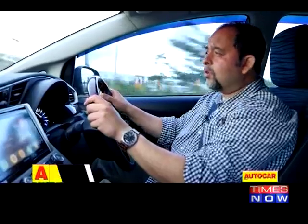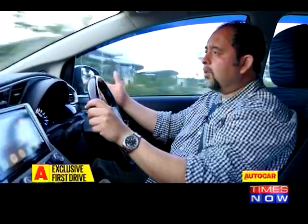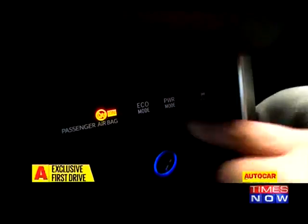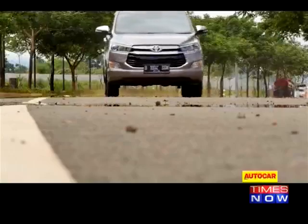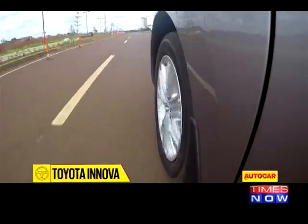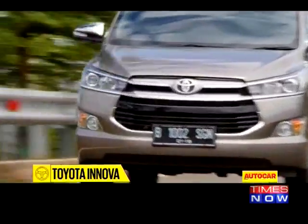You get three separate modes for the engine. There's Eco, which is obviously the most fuel-efficient one. There's the normal mode, which allows you both economy and power. And then you get this power mode, where you really do get a bit of an extra kick. It even feels reasonably quick when you drive flat out, the engine pulling all the way till 4,500 RPM.